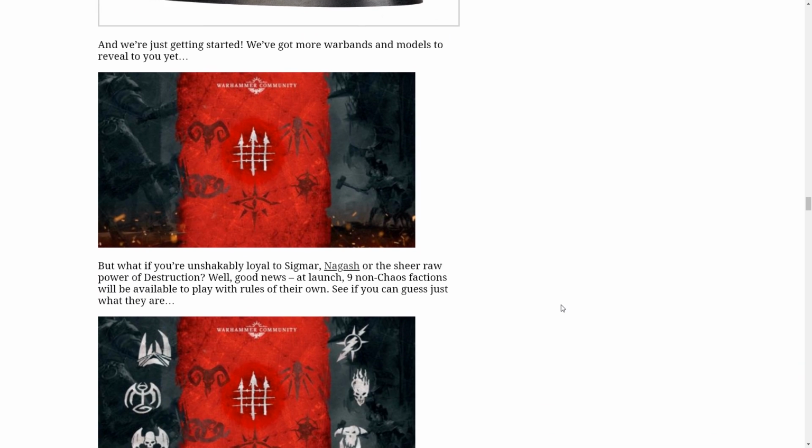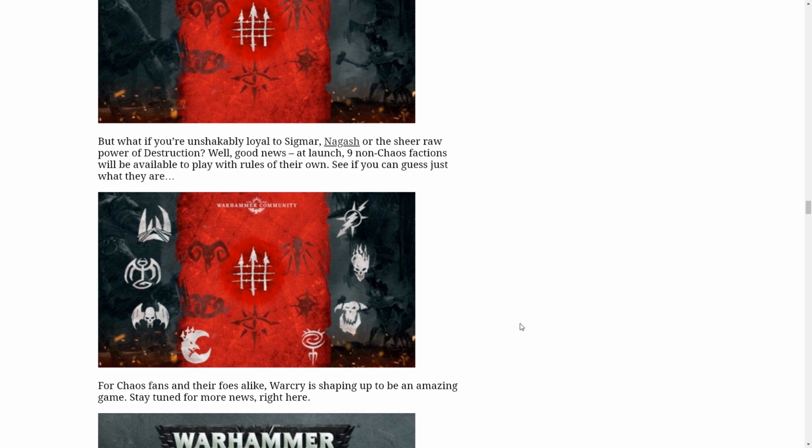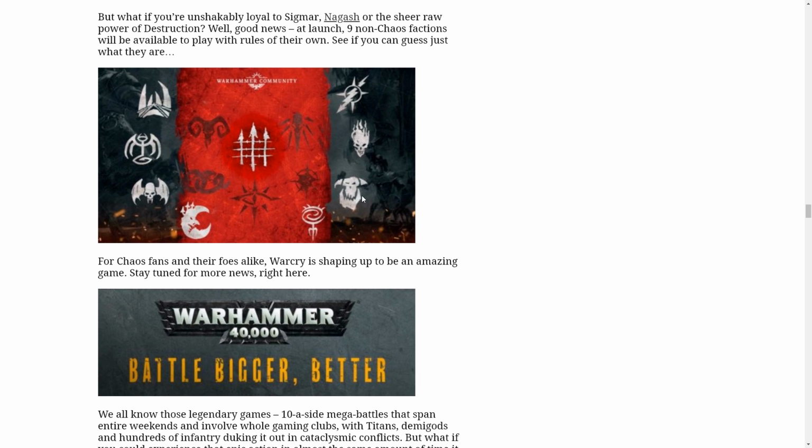Okay, and there's more warbands and models to reveal. Excellent. Oh, so at launch 9 non-Chaos factions will be available to play with rules of their own. See if you can guess just what they are. Well, I mean, there's clearly orcs there, obviously. I'm assuming that's Stormcast. Vampire counts? Vampire counts, probably? Moon Gits, whatever. I can't remember what they're called.